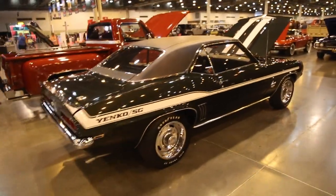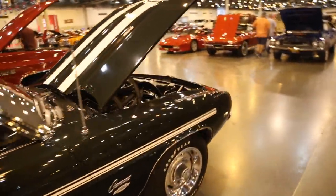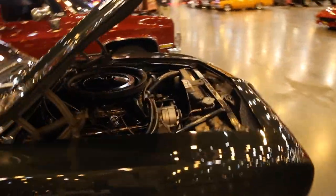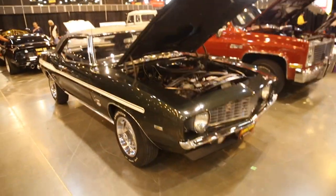This old school Yanko Supercharge Camaro. Probably absolutely just butchered the name of Yanko Ganko. I'm not sure how to say it. Correct me if I'm wrong, but very nice looking Camaro.